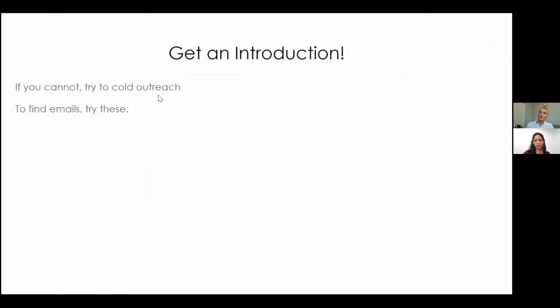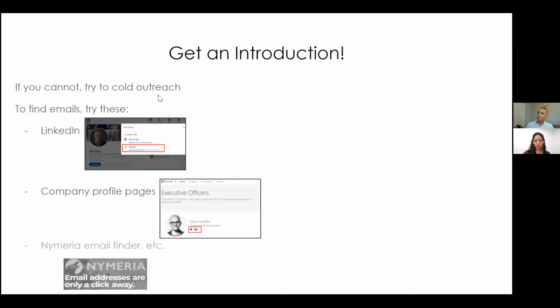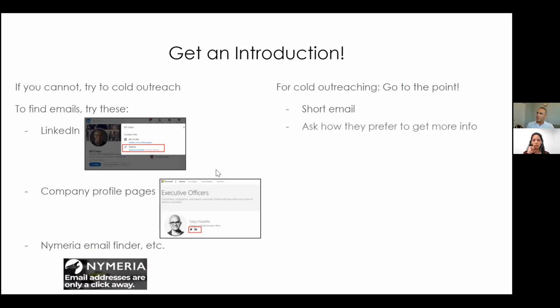So try to find their emails through LinkedIn, their company page, or some email finder. When you reach out, go to the point. Prepare a short email, less than 200 words, describing who you are and how you are solving their problem. Ask whether they prefer to get more information through email or phone call, and ask them whether they can spare 15 minutes for a virtual call.